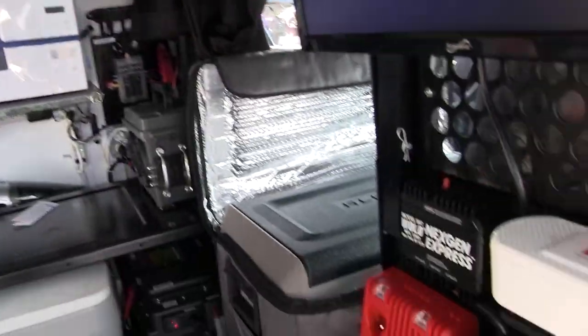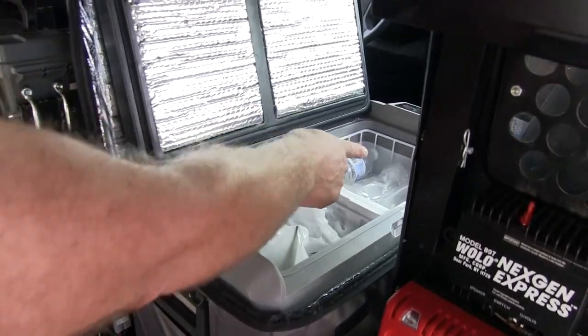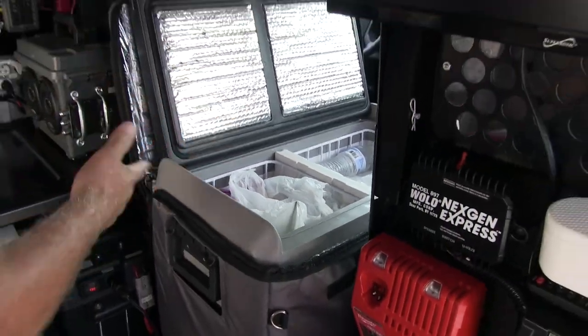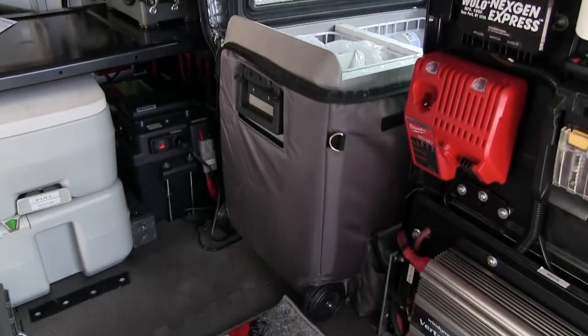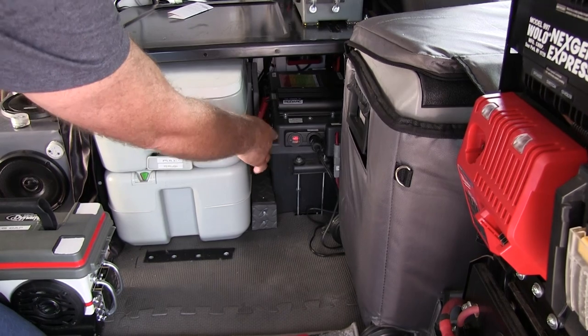And what's this? This is a cooler up here. It works on 12 volts, freezer and refrigerator. I just plug into here, and I can run this thing as long as the sun's out. I can run it indefinitely. I got my gauges here that tell me how much I'm pulling.